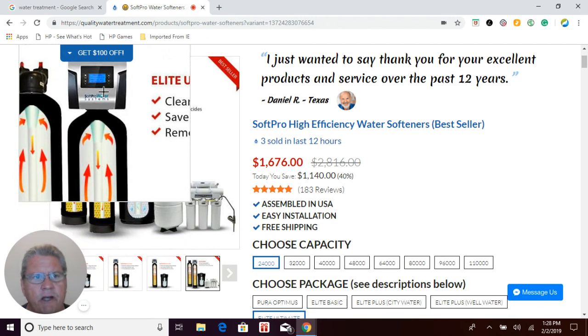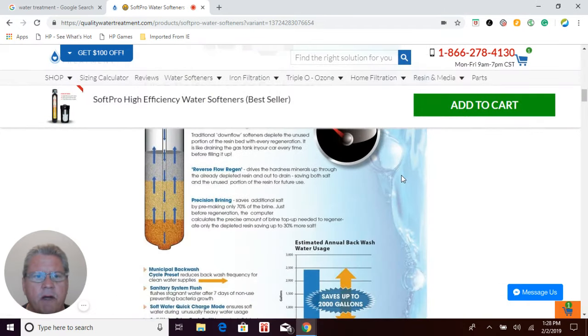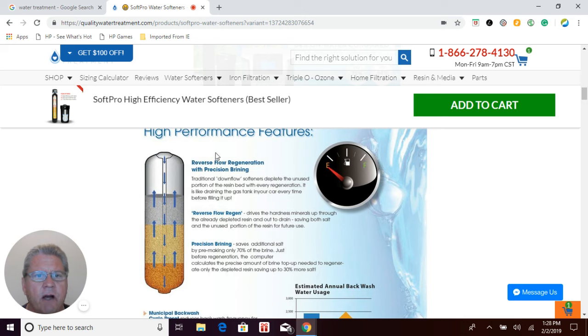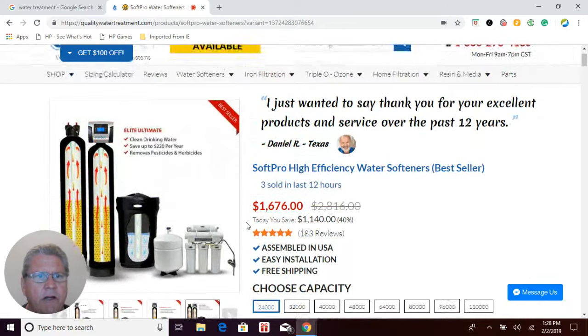And it also has new age technology built into this valve. The new age technology, you can find more on our website about that here towards the bottom of the page, about halfway down actually, for high performance. It goes over the precision brining, the reverse flow regeneration, all the new age technology is explained to you right there. And by using that new age technology, the system is saving you and your family up to 75% on salt and 64% on water every regeneration over the traditional softeners like Fleck, Clack, General Electric, stuff like that. So these systems actually pay for themselves.